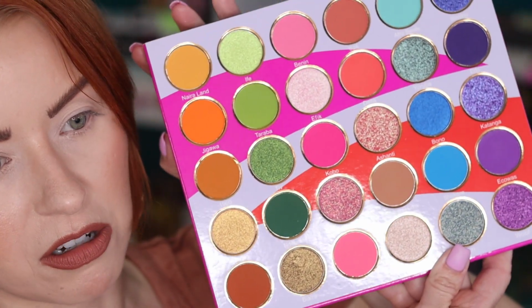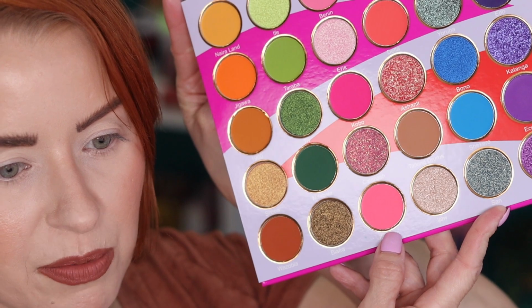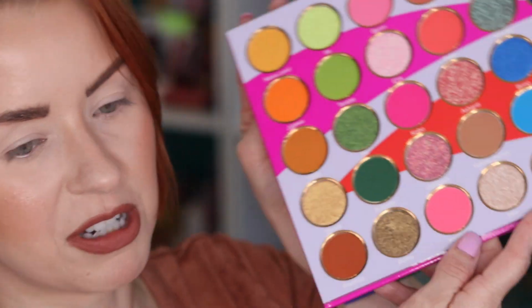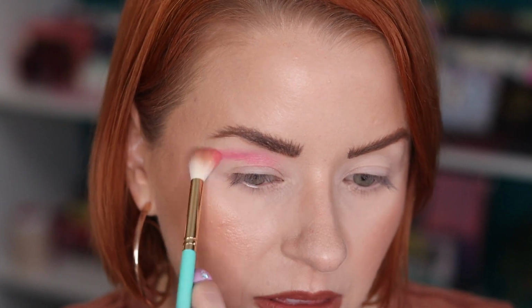I think I want to do something pink right now. I think I want to use the pink column, that third column there. Let's try that. Some of the shade names, guys, I'm not going to be able to pronounce, and I don't want to butcher them, so I think it's better if I point. I'm going to start off with this one. These Juvia's Place brushes don't have any names on them, but it's just a fluffy blending brush. Let's put this in the crease.